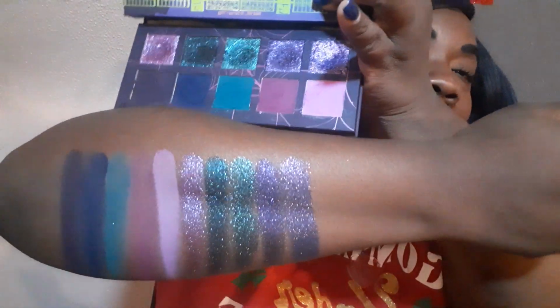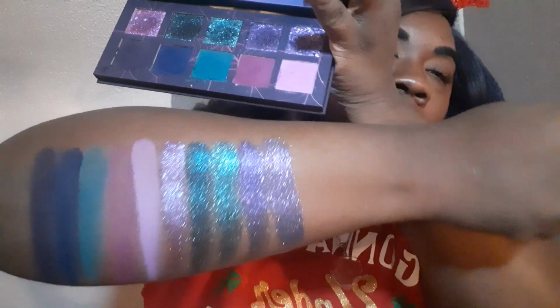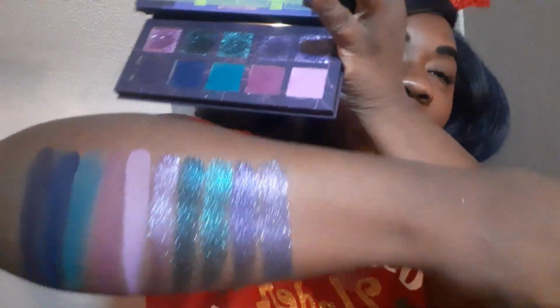Just looking at this makes me want to get another one. It really does, because I will be really sad if this got to pan one day. All these palettes I got, and if this one gets to pan, I will be in my feelings because I feel like I will never find shimmers that will be this vibrant. And the fact that this palette was 20 bucks just seals the deal.